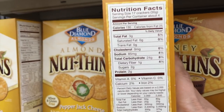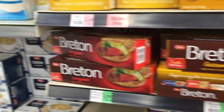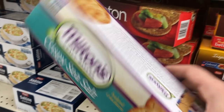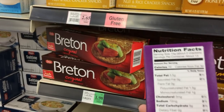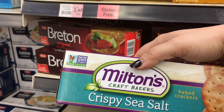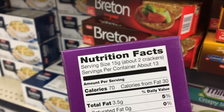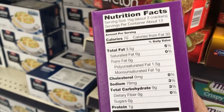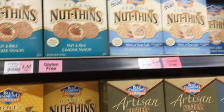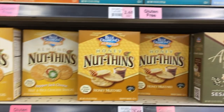Not like the best, but definitely a healthier option than if you were to, let's grab this, and if you were to have this, whoa, never mind, this has 9 carbs. What are you made out of? Baked crackers. Oh, but it's 2 crackers. Okay, so you get 2 crackers for 9 carbs. So you're definitely going to eat more than 2 crackers in this one. Basically, you get it. Nut thins are an option for crackers, chips, those kinds of things when you're on keto.